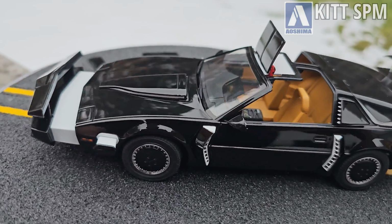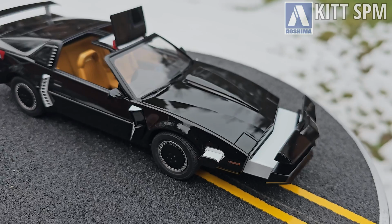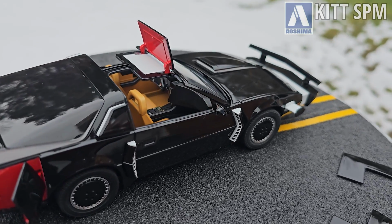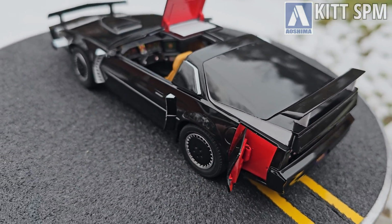And that one would probably go together a lot easier because you don't have all the extra extremities on the side, because that was a lot more intensive work and painting to do to get all that to look the way it does. So there we go, guys. That is the build on the Aoshima Knight Rider.